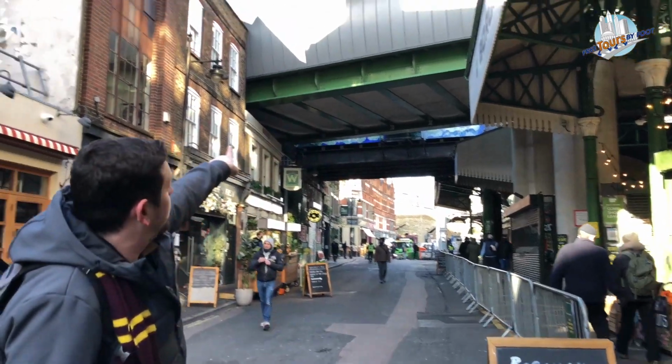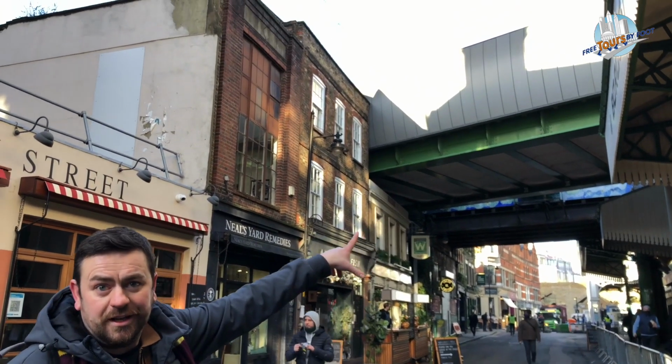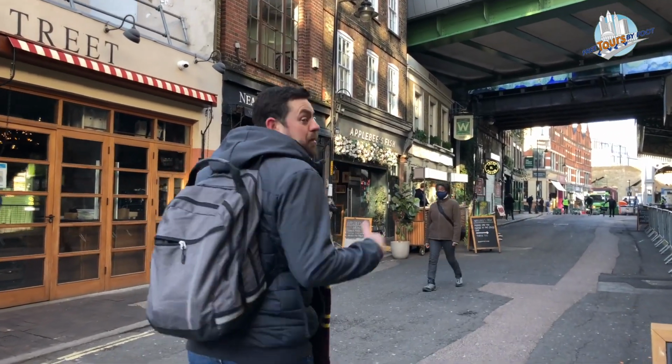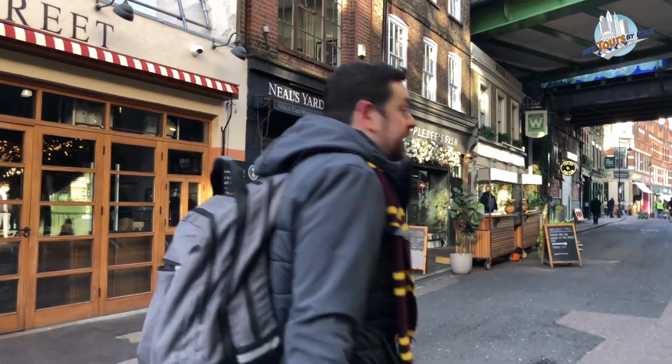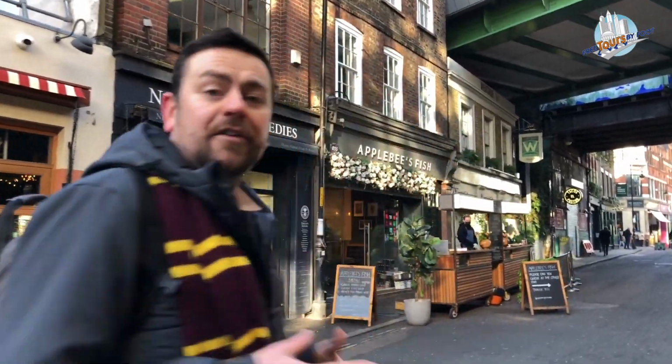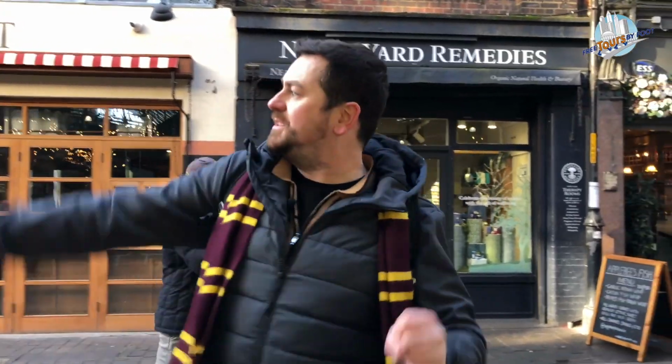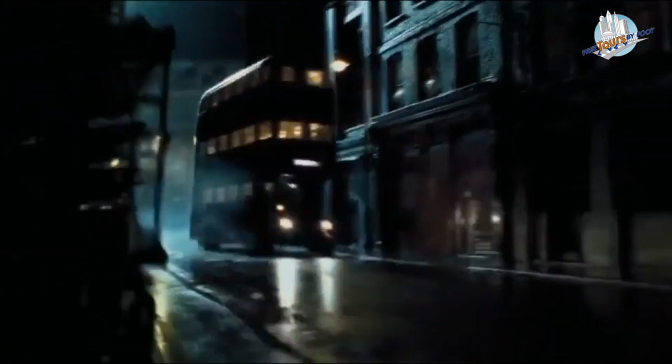Above us, this train track here is London Bridge, the oldest train station in London. Now this area has been used in many films, Bridget Jones, and more importantly, Harry Potter. Harry takes a night bus all the way to the Leaky Cauldron. The night bus comes down this road here, coming towards the Leaky Cauldron.